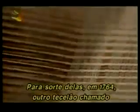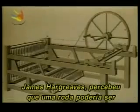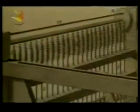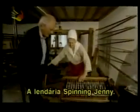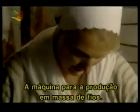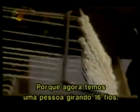But as the men wove more cloth, the women or spinsters couldn't keep up. Fortunately for them, in 1764, another weaver, called James Hargreaves, realized one wheel could be attached to many spindles. He called it the spinning jenny, meaning the spinning engine. Legendary spinning jenny. I don't imagine I've ever seen one, actually. I mean, it's a machine for mass-producing thread, really. That's it, isn't it? Yes, because you're getting now one person spinning 16 threads.